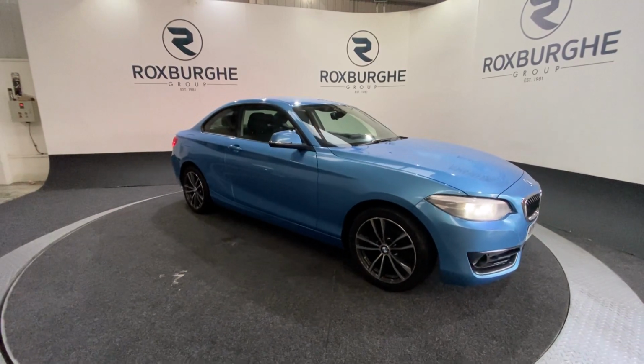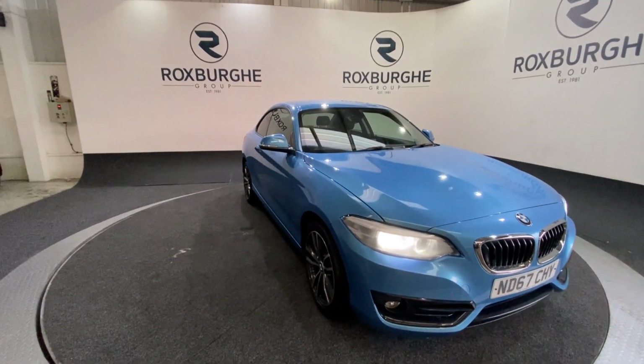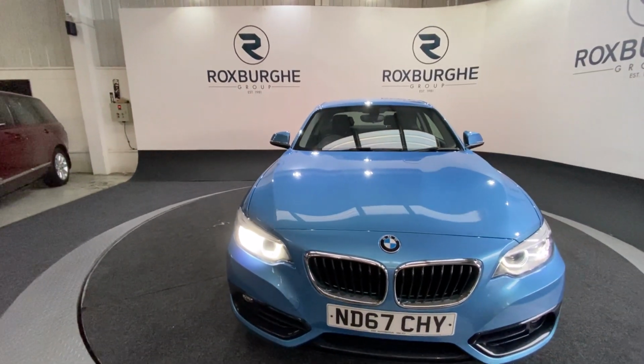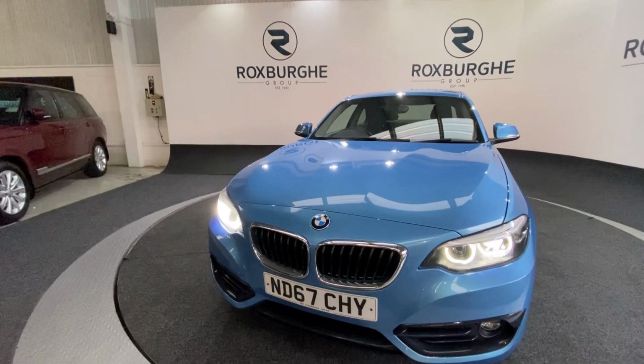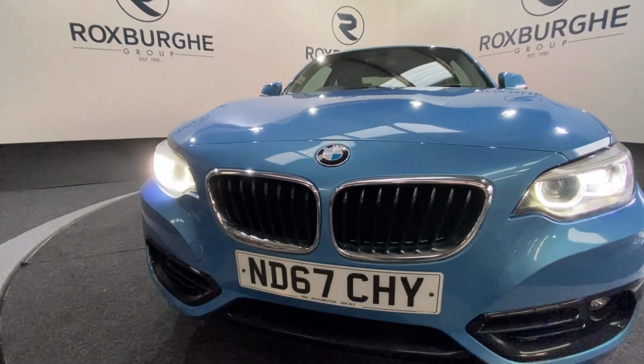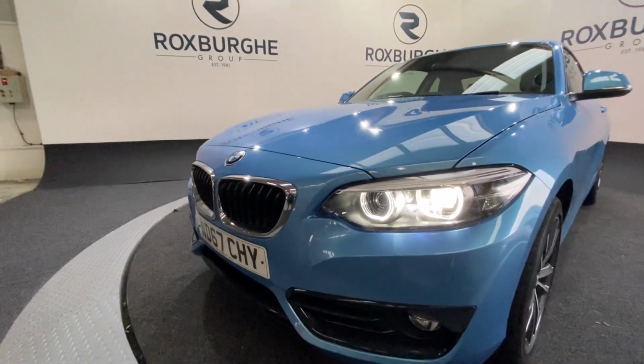Here we have our BMW 2 Series 218i Sport. Now this car does come equipped with that 1.5 litre petrol engine, producing 134 brake horsepower, while returning 52 miles per gallon combined. Starting off the front of the vehicle, you do have this really nice chrome accents around your front grille, along with the automatic LED front headlights, which really just set the front end off.